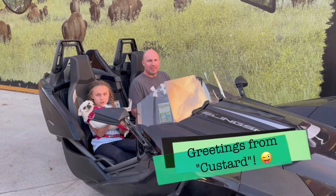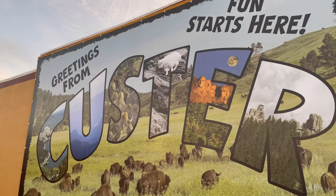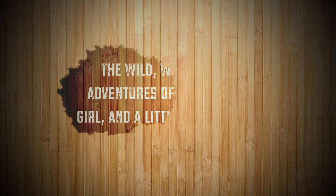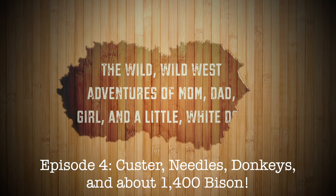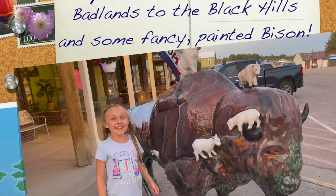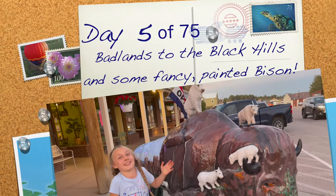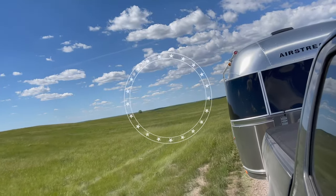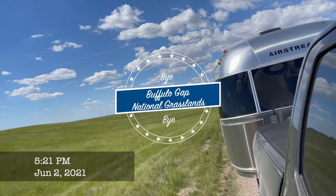Greetings from Custer. The fun starts here. The Wild Wild West Adventures of Mom, Dad, Girl, and a Little White Dog. Episode 4, Custer, Needles, Donkeys, and about 1,400 bison. Day 5 of 75, Badlands, the Black Hills, and some fancy painted bison. Bye-bye, Buffalo Gap National Grasslands.